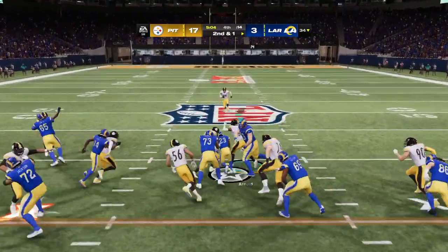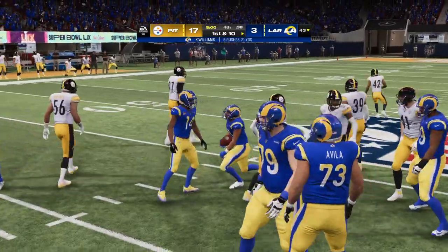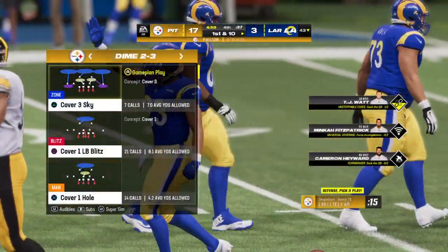Up the middle, it's Williams. And he'll get up to the 43-yard line. That one, a first down pickup of 8.